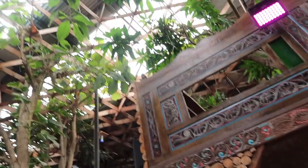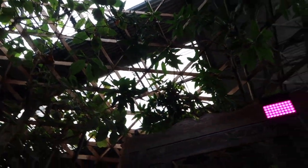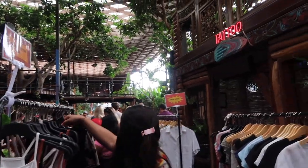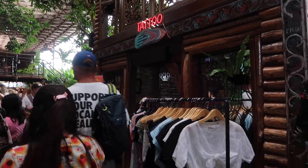Wow, it's so cool in here. It's loads of greenery. My god, it goes on for so long. You could get a tattoo here if you wanted.